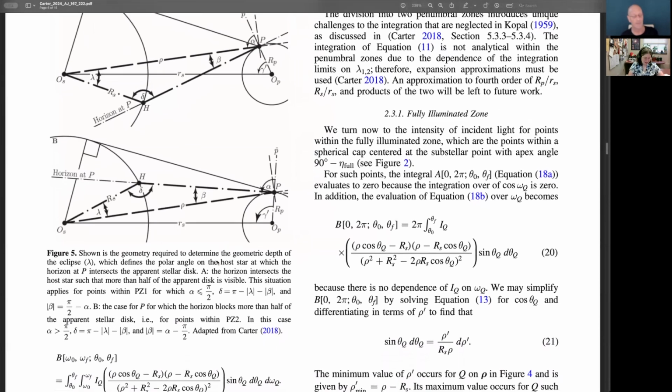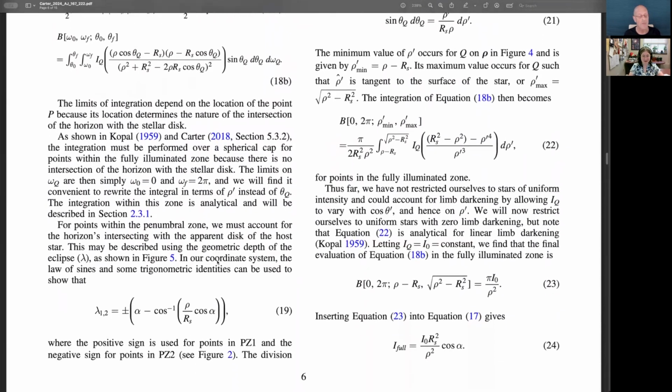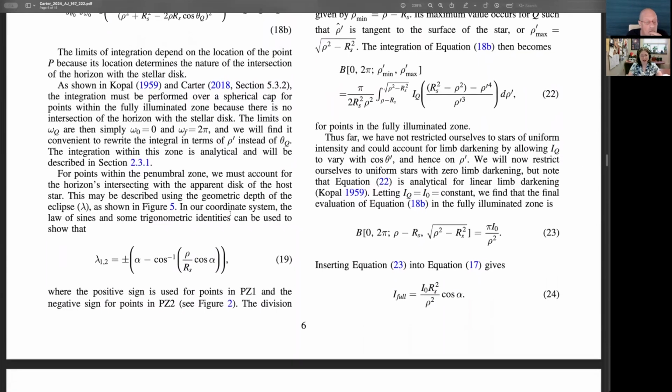Anyway, if you're interested, equation 19 is that calculation of lambda, the geometric depth of the eclipse. It depends on your location on the planet from alpha and rho. Alpha and rho probe the location of P on our planet. And it depends on the size of the host star, RS. For very large star-planet separations, lambda becomes something simple that equates to the penumbral zone just not really existing.